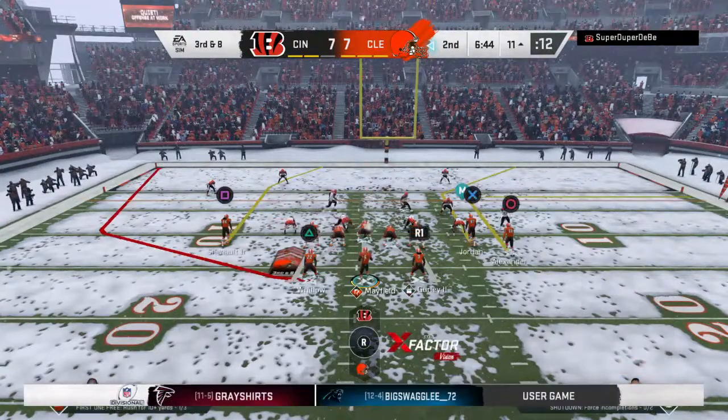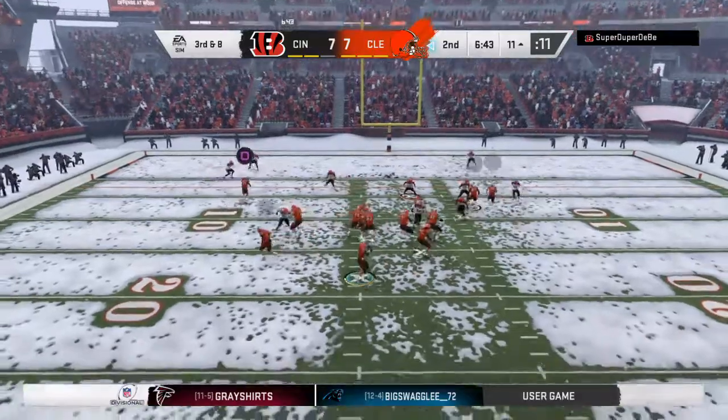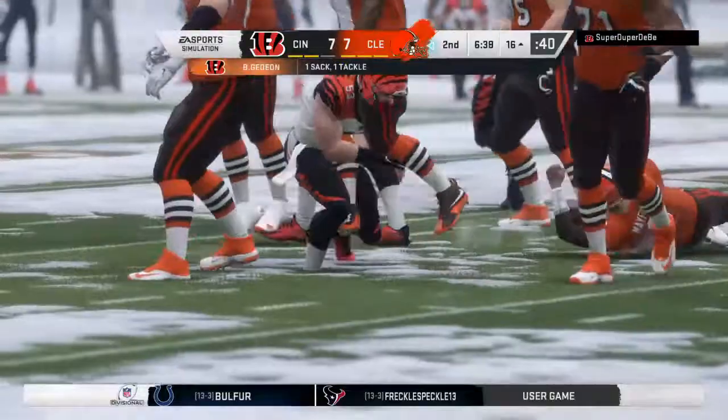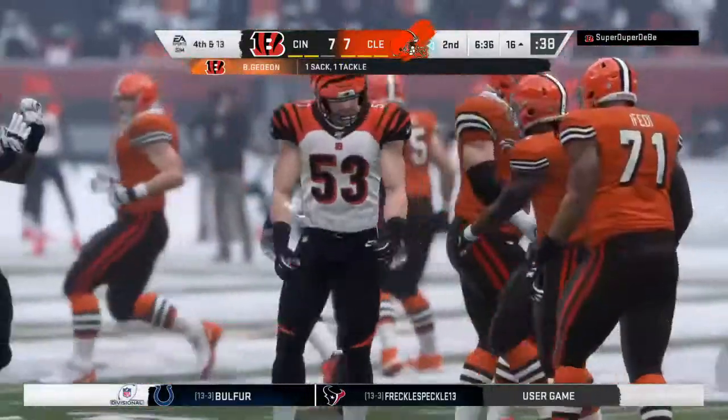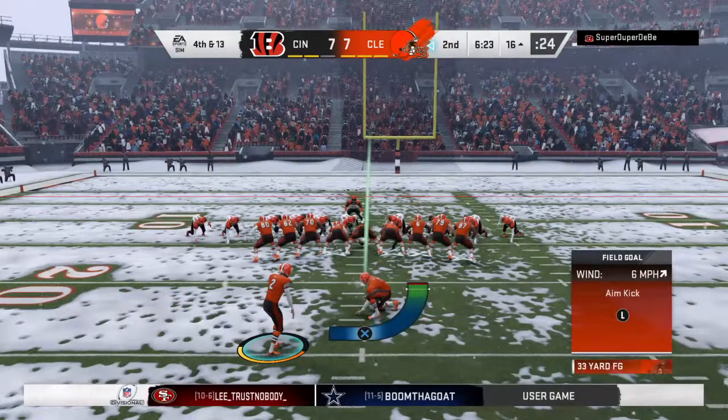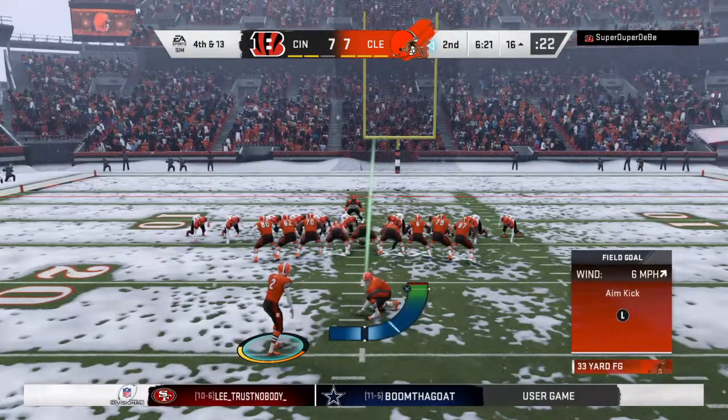Pick it up. From the shotgun, it's Mayfield. And they're going to get him. They bring him down for the sack back at the 16-yard line. Ben Gideon, he's the culprit, causes a loss of 5, and it brings up 4th down.